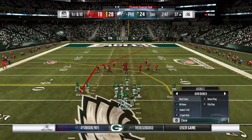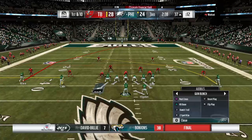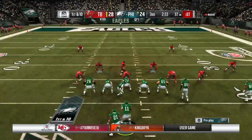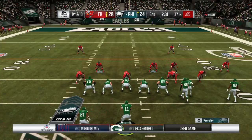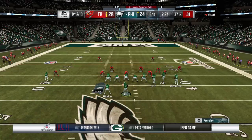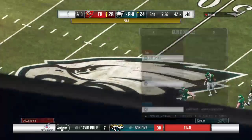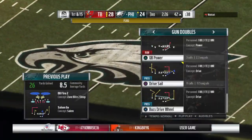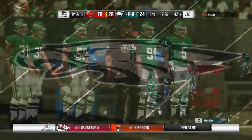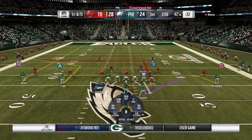Wentz now perfect since the second half started. 7 of 7. It's 1st and 10. And that'll set him back 5. So a little bit of a stiffer challenge now. 1st and 15 following the delay of game.